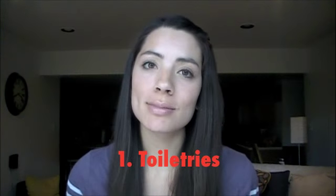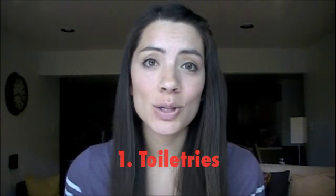So let's get started. One of the first things that you will need is toiletry items. Just the usual: deodorant, toothpaste, toothbrush, whatever you need, makeup if you prefer, hairbrush, that sort of thing.